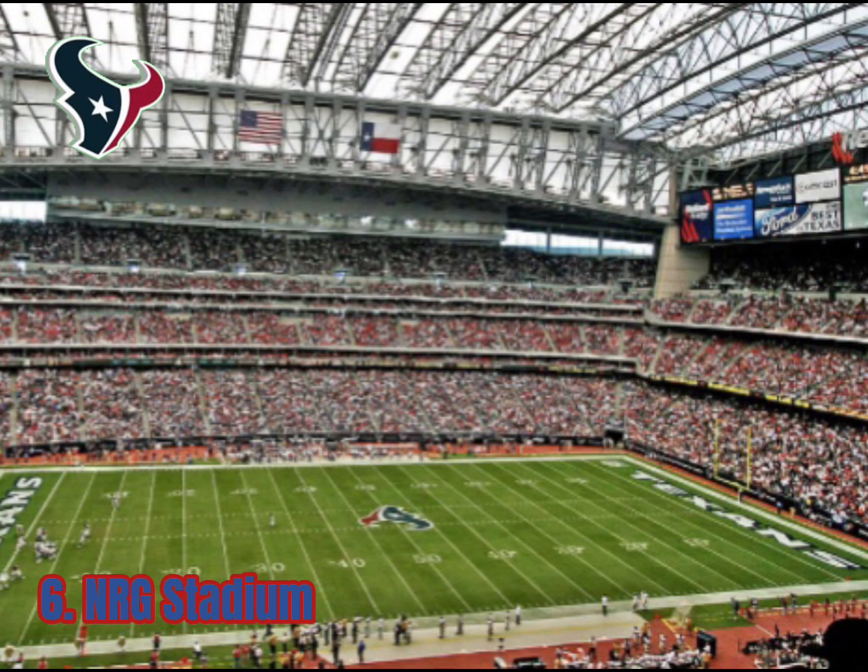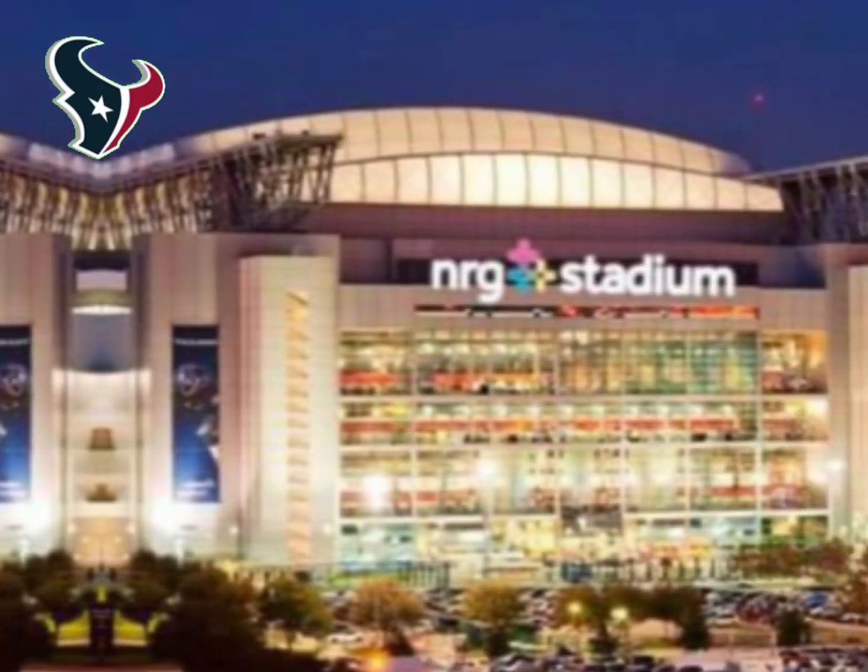At number 6, we have NRG Stadium. We will show the outside later, but still, the inside's very cool. I really love the inside. And I remember on TV watching their mascot on a zip line rolling around the stadium and then dropping immediately. That was pretty sick. Overall, a pretty nice stadium.